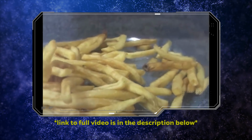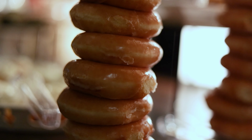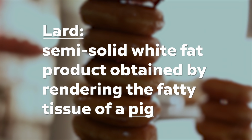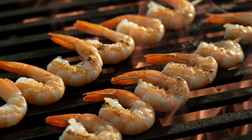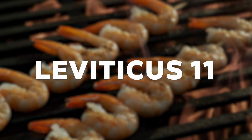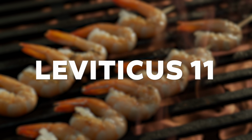And it used to be, get this now, it used to be that Krispy Kreme donuts were made with lard. I didn't know that because I didn't read the ingredients. So don't go as deep as nanoparticles. You don't have to. Let me just give you some basic foods that are unclean. When I say unclean, I mean they are flat out unclean, by God's standards.